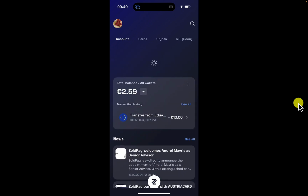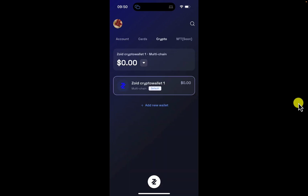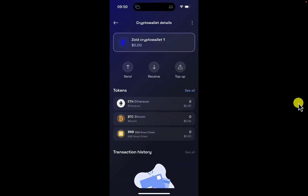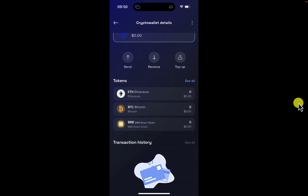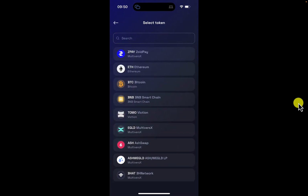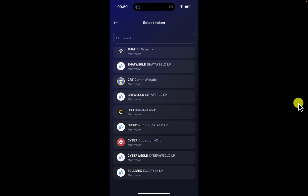So what you have to do is pull it down to refresh it. That apparently is going to get changed in the next release. It will auto-refresh, so you won't have to pull it down like that. The crypto wallet, at the moment, appears to have Ethereum, Bitcoin, BNB. But it seems like you can receive various other tokens, including ZoidPay, of course.